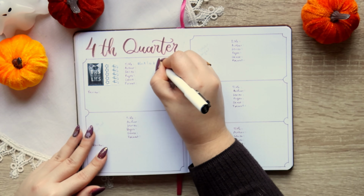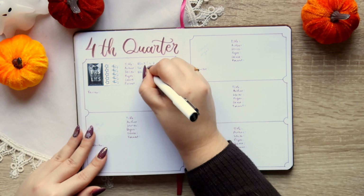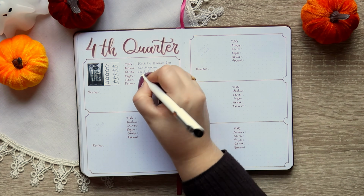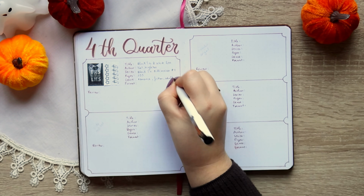I'm going to continue to use this format for my reviews in my next reading journal for 2025, which I already made the setup. Stay tuned for December. I'm only going to change the review for each book.